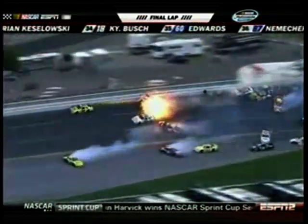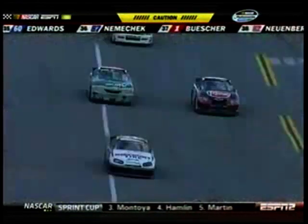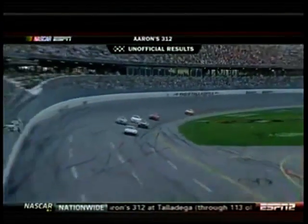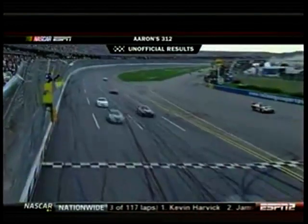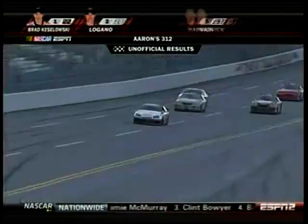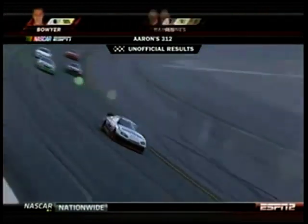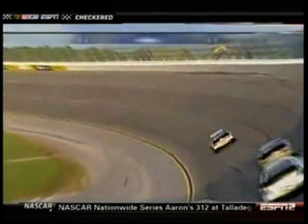One car upside down in the fence on fire as they race off turn number 4. A wild crash here. Multi-car crash up in turn number 4 as the field comes charging back to the line. The checkered flag waving, and it is Brad Keselowski who will win the Aaron's 312 this afternoon. Joey Logano finishes second. Kevin Harvick third. Jason Keller fourth. And John Borneman, the third, winds up in fifth.